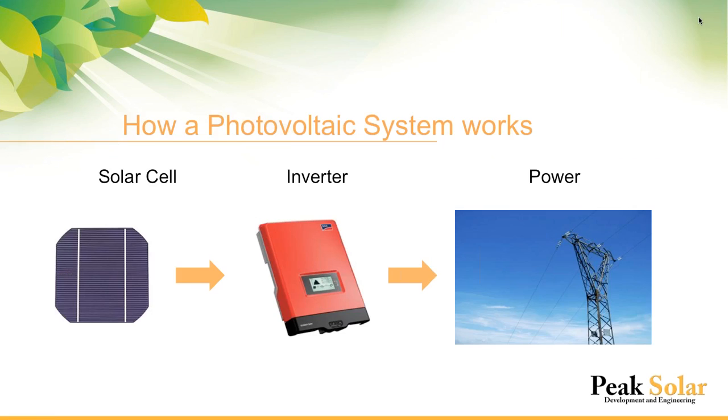So, how does a photovoltaic system work? In a nutshell, it all starts with the solar cell. The solar cell is the basic component that generates and collects the energy from the sun. It takes the electrons from the sun, and all the electrons from each of the cells are harnessed and put into DC, or direct current.